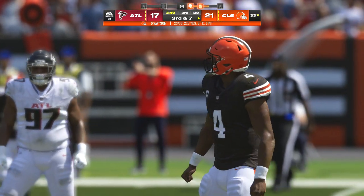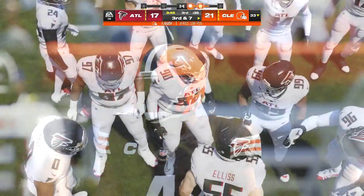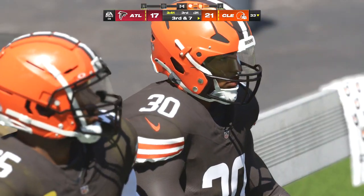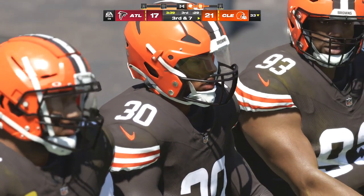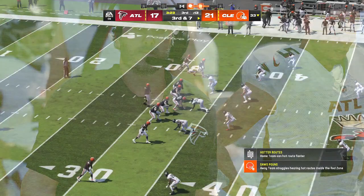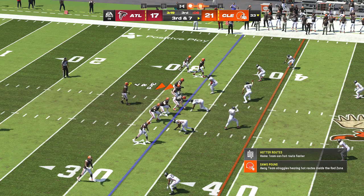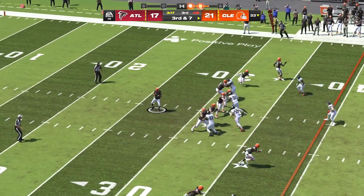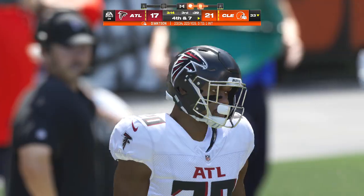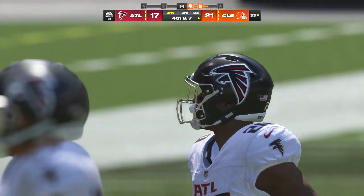Over the middle, complete to Judy. And he'll be upended at the 33 following a gain of 3. And guess what? It brings up third down. Now 3rd down and 7. Now Watson. The throw here right sideline falls incomplete. And that's a really good job there defensively.